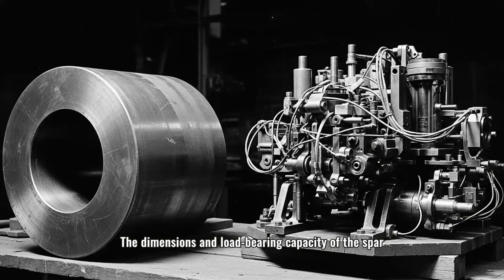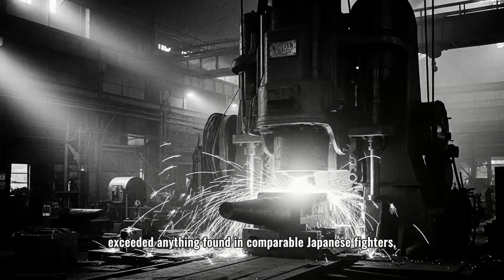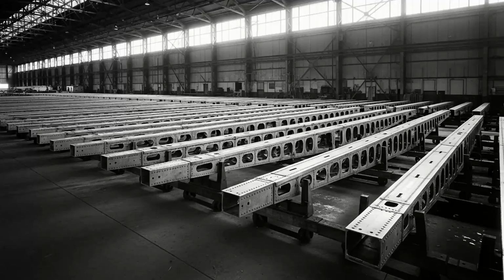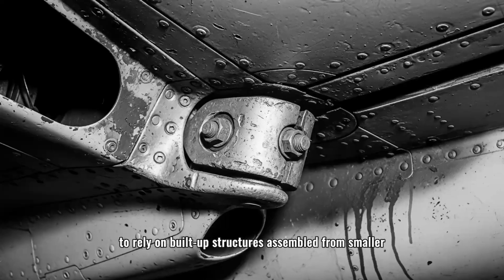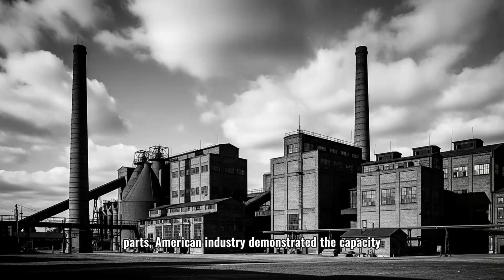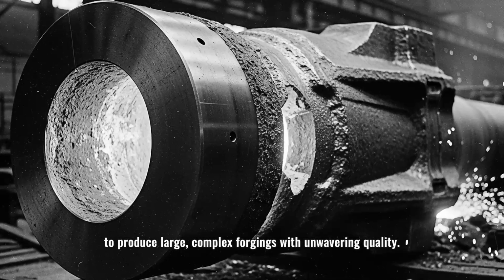The dimensions and load-bearing capacity of the spar exceeded anything found in comparable Japanese fighters, illustrating a fundamental industrial difference. While Japanese manufacturers were increasingly forced to rely on built-up structures assembled from smaller parts, American industry demonstrated the capacity to produce large, complex forgings with unwavering quality.